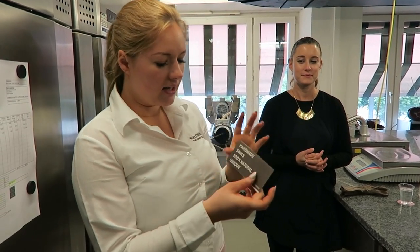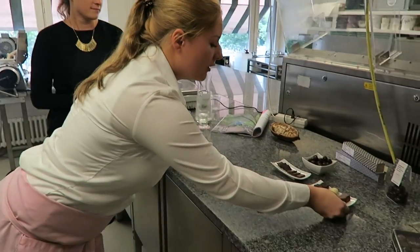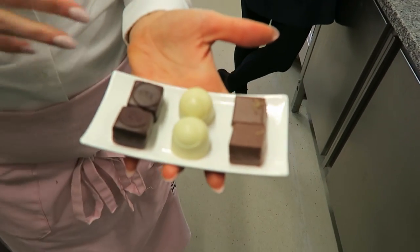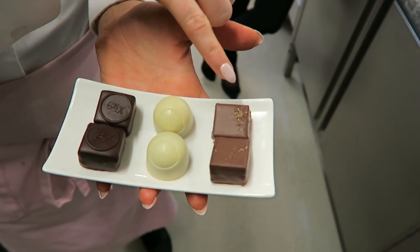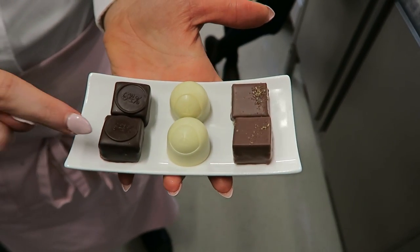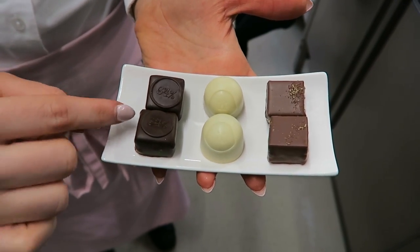And the last one is the unique. That means that if you look at the truffle, because they are handmade, they never look like the same. Oh, that is cool. Yes, sometimes we have a little bit more on it, or a stamp is sometimes a little bit like that, or a little bit more, but we have so to special.